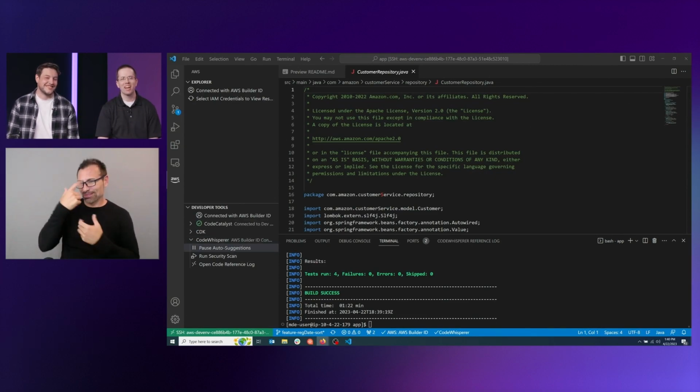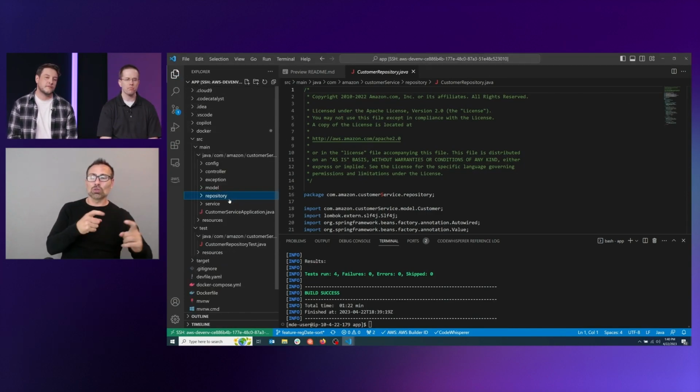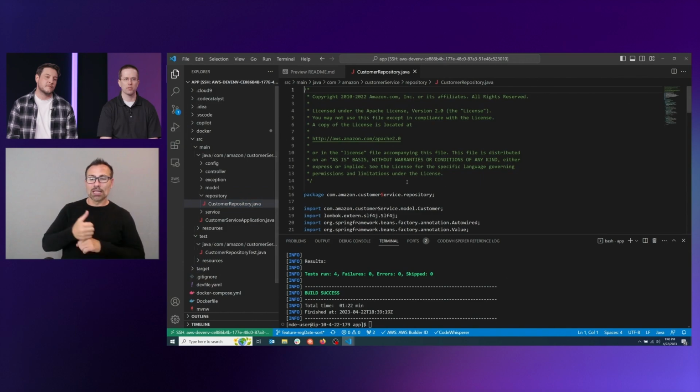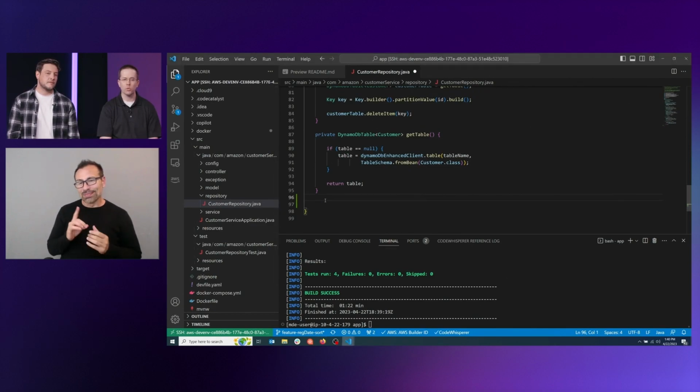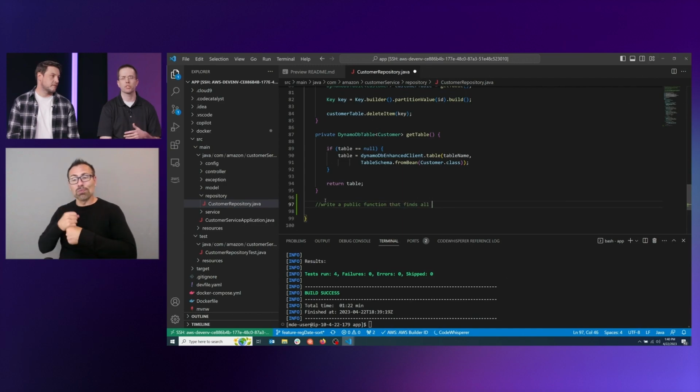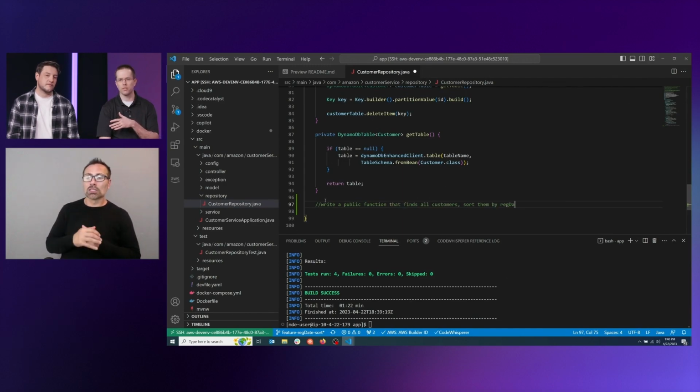I'm going to navigate back over to the source code. I've got Code Whisperer all set up, ready to go. Let's go to that customer repository file and start writing that function out. And again, when I say that, I really mean write the comment. So I'm going to add a comment here that Code Whisperer is going to pick up, asking it to write a public function that finds all the customers, sorts them by the registration date, and then returns the list.